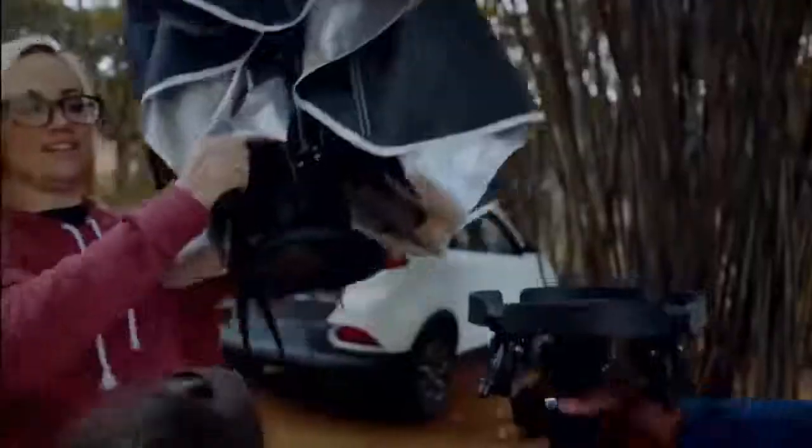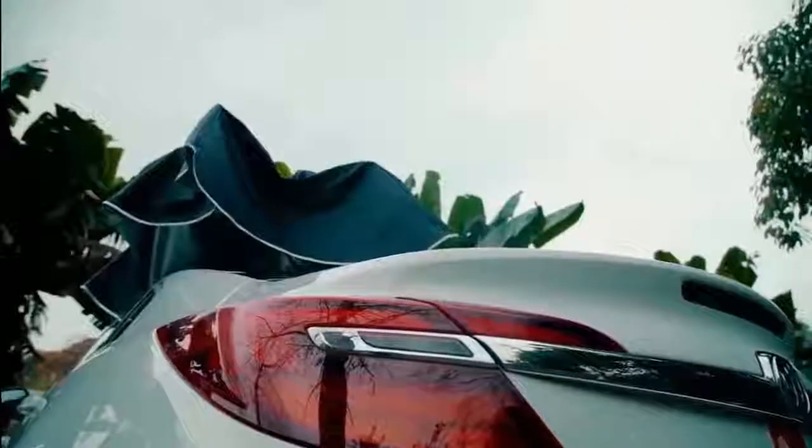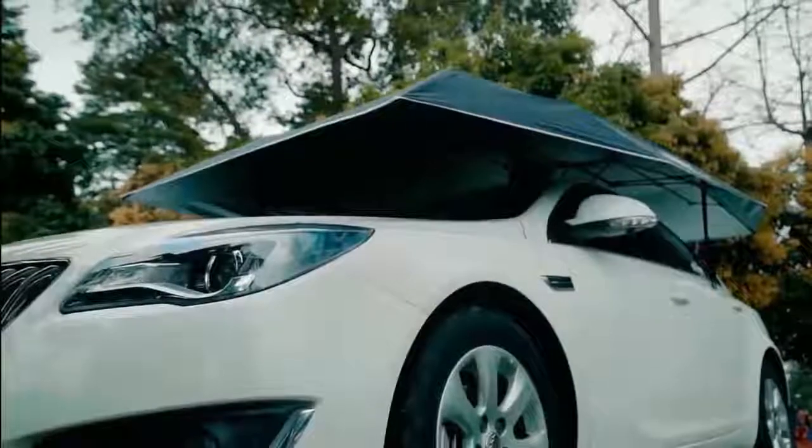Introducing Lanmota, the world's first automatic car tent that will protect your car and transform into a camping tent in a matter of seconds. It takes just 30 seconds to install Lanmota. Rechargeable battery that once charged will dependably work up to 45 days or more than 500 times, automatically setting up.